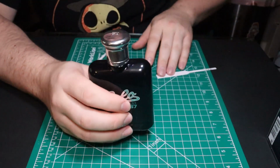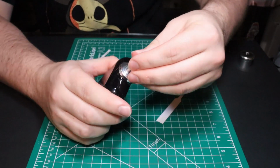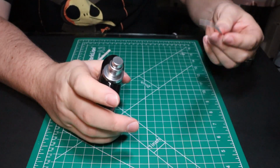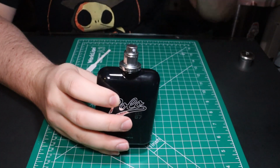Now, I already know what this kind of smells like. My son wore it. I wore a little bit of it at the store just to make sure that it was awesome and amazing. So let's go ahead and get this thing turned and spray the EDP. I'm going to do it on my left wrist, and then I'm going to do the EDT on my right, just so I can compare. Nice atomizer, as always, from Ralph Lauren. Oh, so good.